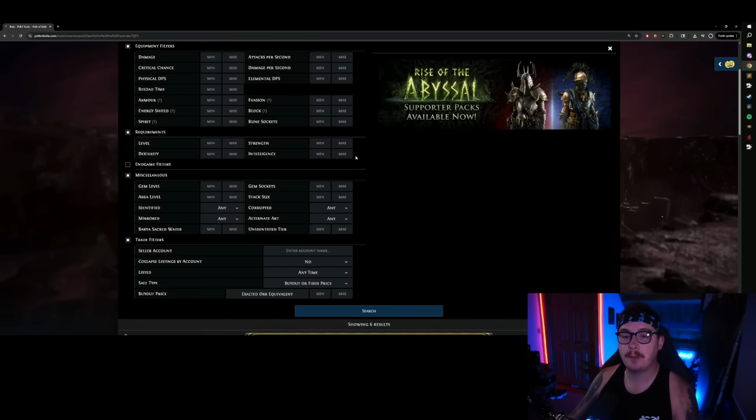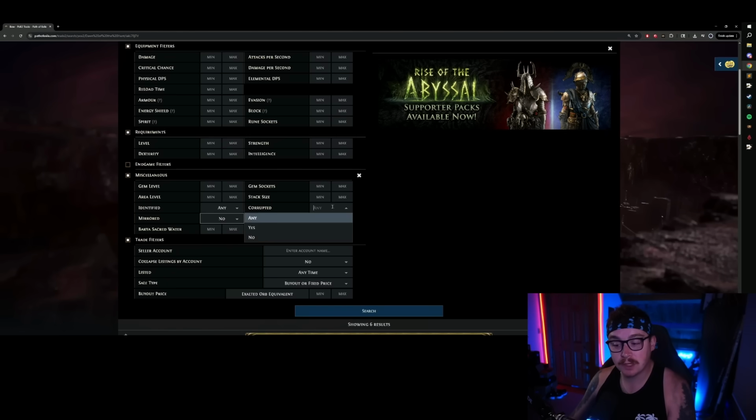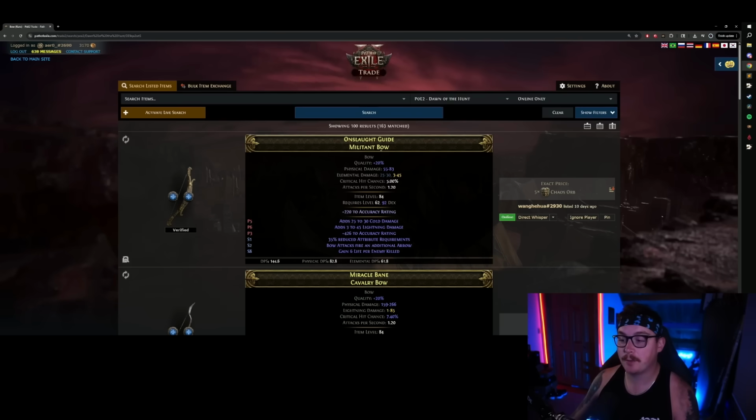Now, if you're looking for a base, you probably don't want a few things. You don't want it to be mirrored. Mirrored means you can't craft on it. You don't want it to be corrupted. That means you can't craft on it. So when we do this search, we're going to come up with a list of bows that follow all of these parameters. Obviously, 163 is too many.